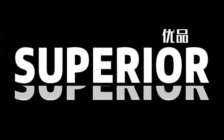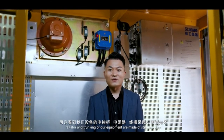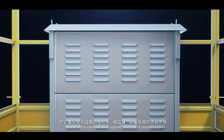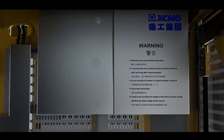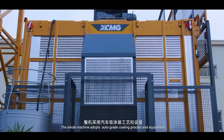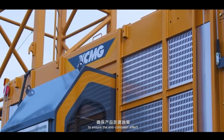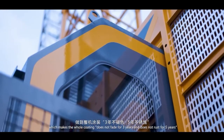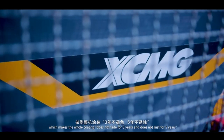Superior. As we can see, the electric control cabinet, resistor and trunking of our equipment are made of stainless steel, which is not only beautiful but also effectively prevents corrosion and leakage. The whole machine adopts auto-grade painting process and equipment to ensure the anti-corrosion effect, which makes the whole coating not fade for 3 years and not rust for 5 years.